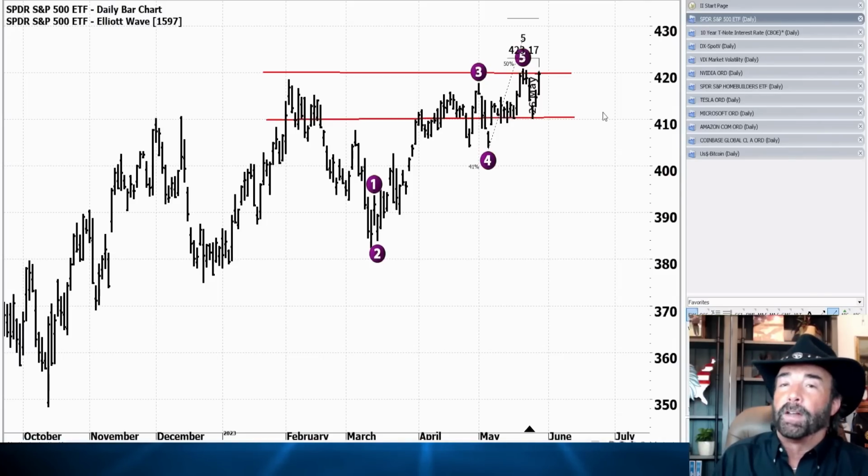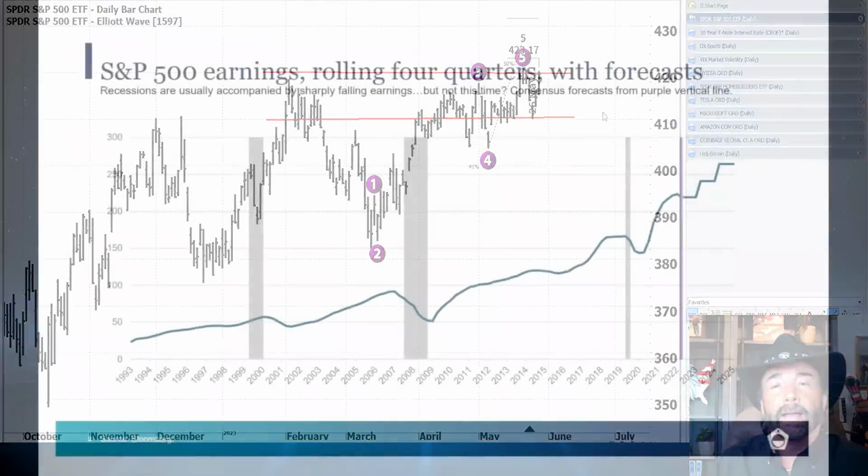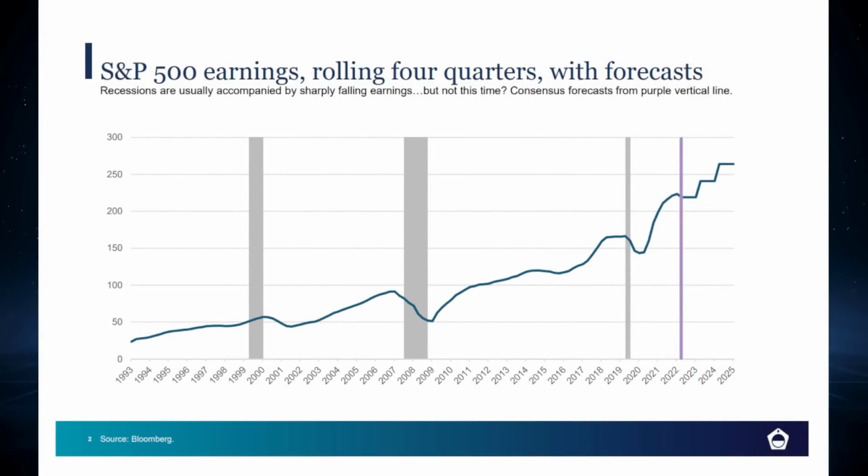Another thing that's interesting, and guys, if you have that chart as well, is the forecast from analysts moving forward. You can see on that chart, the gray lines show recessionary periods. And what normally happens is that when we move towards a recession, the analysts bring down their earnings estimates. You can see from the line there that each time it kind of tipped down a little bit as far as earnings estimates. But notice where we are now. Analysts have been raising their estimates for the next couple of years. So are the analysts on the wrong side of the ball?